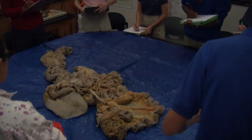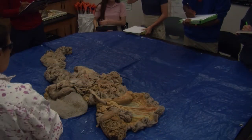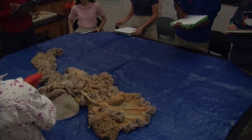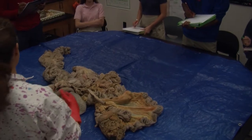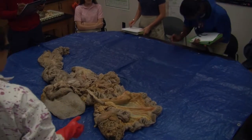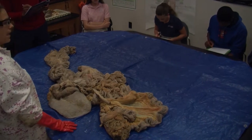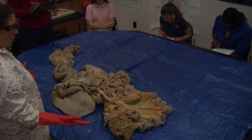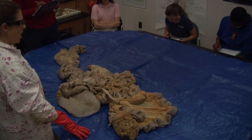So, ladies and gentlemen, right here in front of us, we have a horse digestive system. It is different from the video that you saw because this is a preserved specimen. The one in the video that I asked you to watch was a fresh specimen. As for the size of this horse, I'm not exactly sure, but it would probably be comparable to the one that we saw in the video. It's not huge, obviously, but it's not a tiny Shetland pony either.